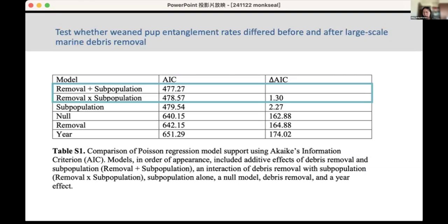Okay, and to evaluate which model best fits their assumption, they use the Akaike information criterion, the AIC number. To examine which model performs the best, the one with the lowest AIC number is the best fitting model. In our case, you can see the first two have the lowest AIC numbers, so they are the best fitting models. Both of these models included subpopulation and debris removal effects. And the difference is very little, just 1.3 in this AIC number.